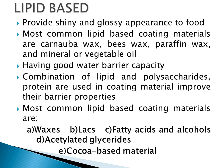Lipid-based. Lipid-based coatings provide a shiny and glossy appearance to food. The most common lipid-based coating materials are carnauba wax, beeswax, paraffin wax, and mineral or vegetable oils. They have a good water barrier capacity, and a combination of lipids with polysaccharides or proteins is used in coating material to improve their barrier properties. Other common lipid-based coating materials are waxes, lacs, fatty acids and alcohols, acetylated glycerides, and cocoa-based materials.